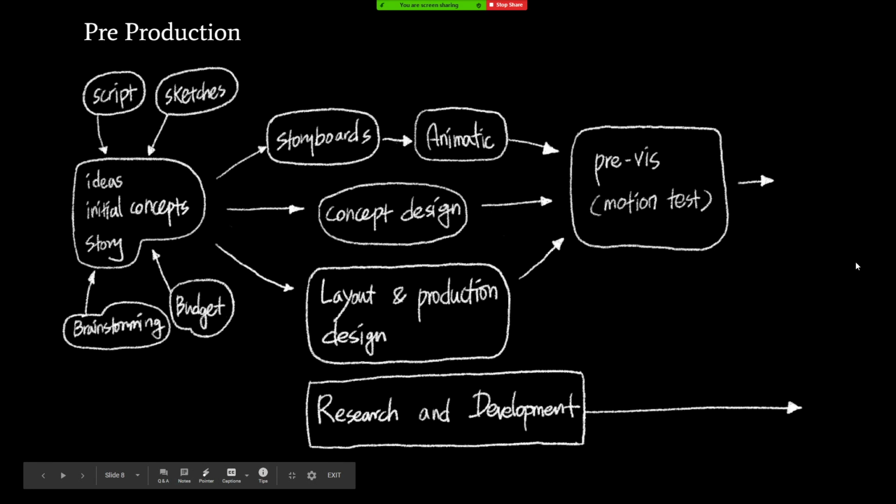So this is just more of a close-up version of the earlier diagram that I showed you. So once again, idea, initial concept, story, script, sketch, brainstorm, budget, and that leads to the storyboard, animatic, concept design, layout, production design, and research and development. Okay, and this stage leads to the previs stage, which is called the motion test.